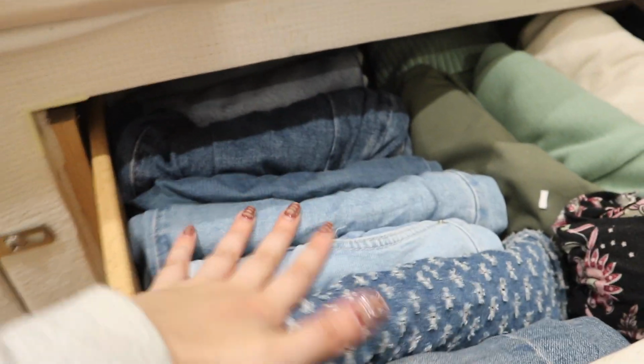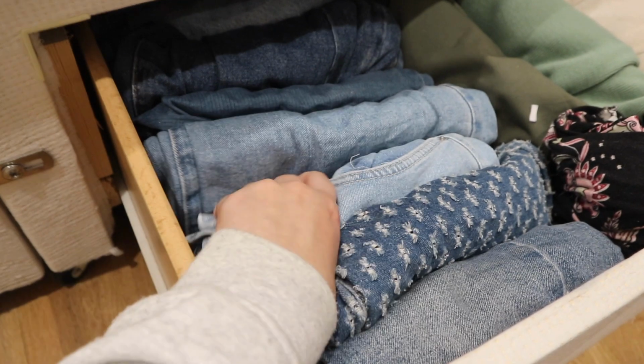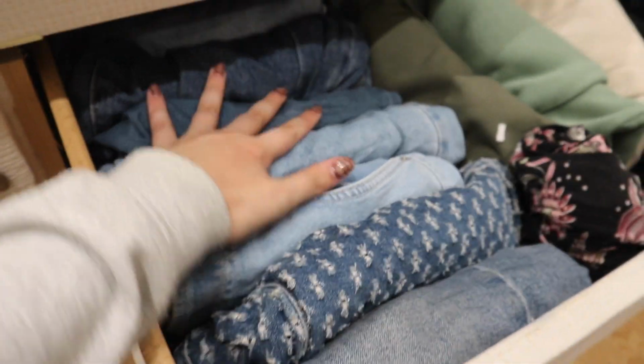But this is my trouser drawer. It goes a little bit further back, but I have all my jeans. Actually, it doesn't go that much further back. It goes to there. But these are all my jeans. I have them rolled up so I can see each pair, but I literally could not get another. Can you see how tight this is? I could not get another pair of jeans in there if I tried, so I definitely need to have a sort out of these.